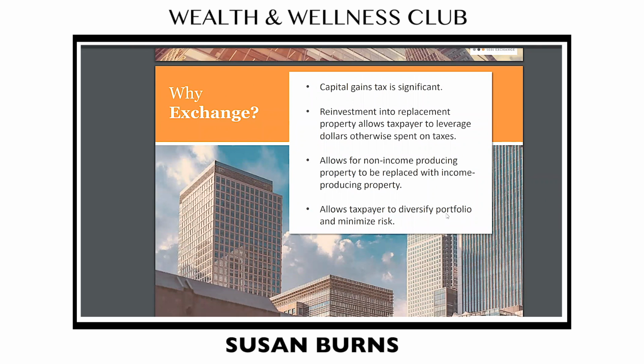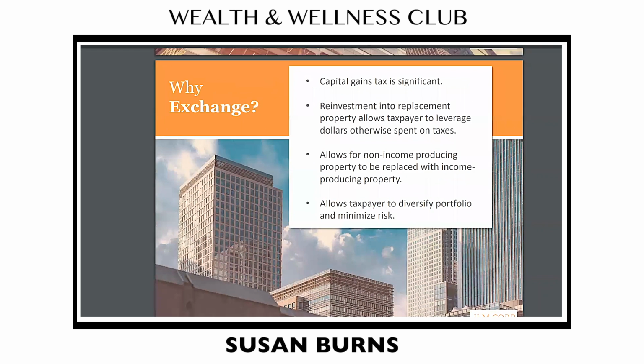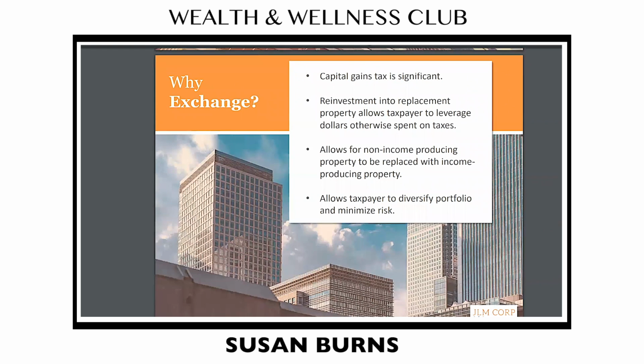So why exchange? Your capital gains may be significant. Reinvestment into the replacement property allows the taxpayer to leverage dollars otherwise spent on taxes. So instead of paying the taxes, you can increase your investment amount. It also allows for non-income producing property to be replaced with income producing property. So if you find yourself in an area that is just not doing well in rental, you can sell that property and exchange it for a property that has a good rental market. It also allows the taxpayer to diversify their portfolio and minimize risk.